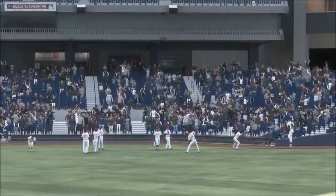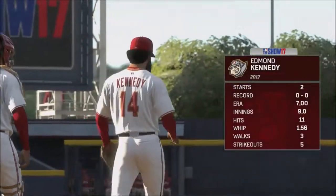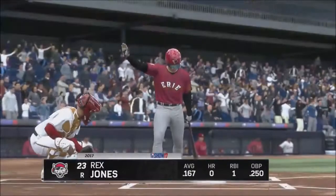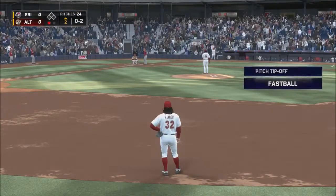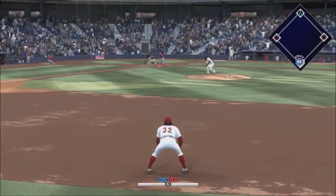Second game of the series. And Kennedy on the mound. Got a very good ERA. Got a glorious beard, though. Hey, it's hard to look back at. Rex Jones coming up to bat for Erie. It's top of the second. There's 1 out. 4 pitches and have command of him. He's going to have a really good game.